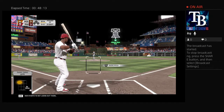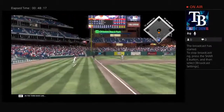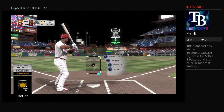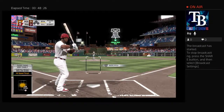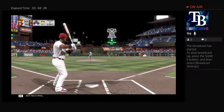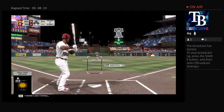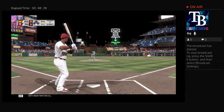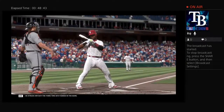Dietrich. Down the third baseline, but a foul ball here, 0-1. The 0-1 pitch. Swing and a miss just behind a lively fastball. Man, he's got a good fastball. He showed it off right there. He blew it right by him. Ready with the 0-2. He struck him out, the 3rd time he's fanned in the game.